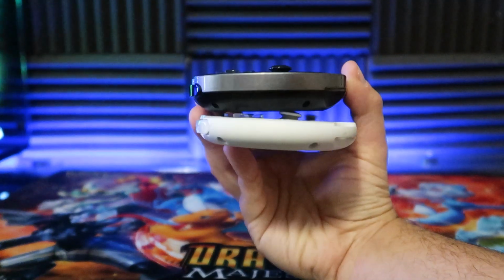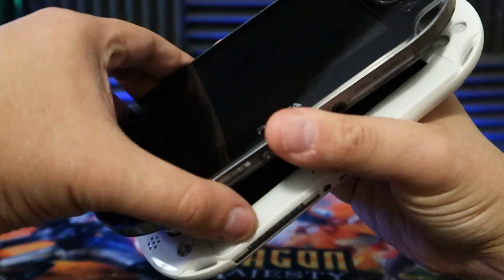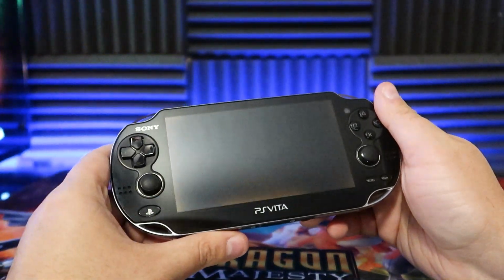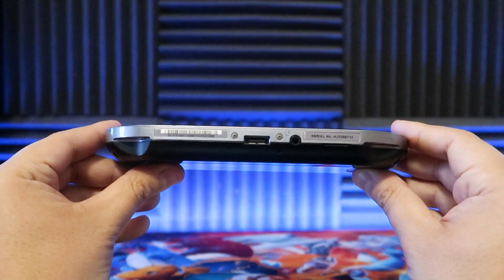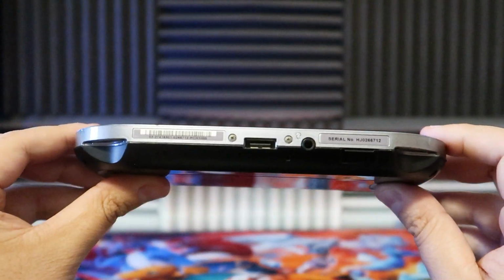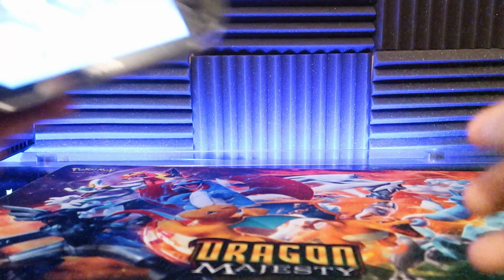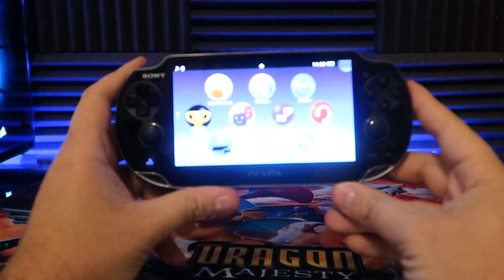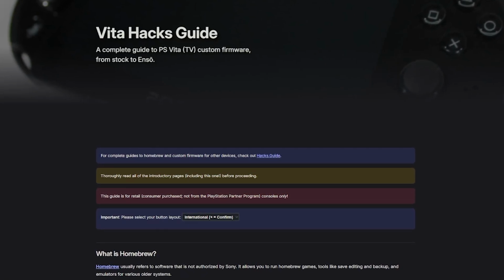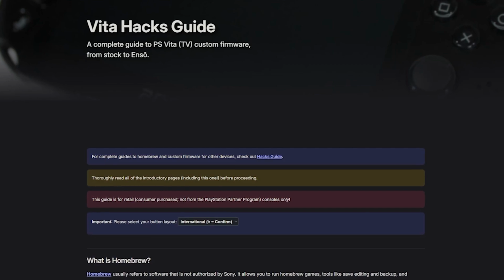With this Vita being thicker than the Slim model, this should be a lot better to hold. And one thing that surprised me about the 1000 model is that it's actually lighter than I thought it would be. It's still noticeably heavier than the Slim model, but I thought the silver band that goes around the Vita was metal and it's just shiny plastic. Just like my Vita Slim, I wanted to mod this 1000 model. And like I mentioned before, you actually no longer need a PC to mod your handheld. Everything is done on the Vita itself.